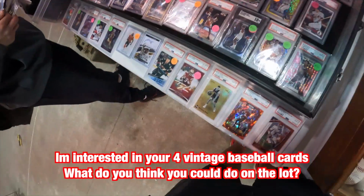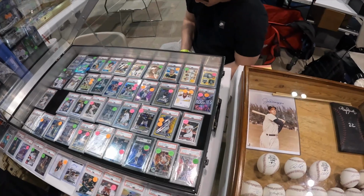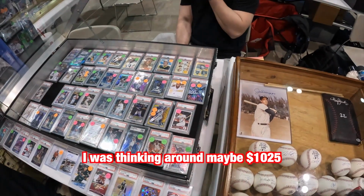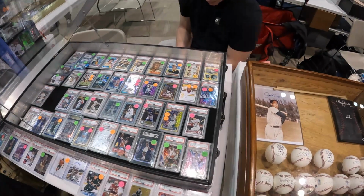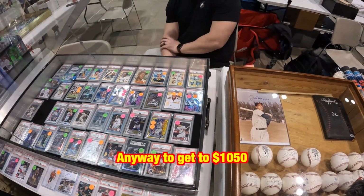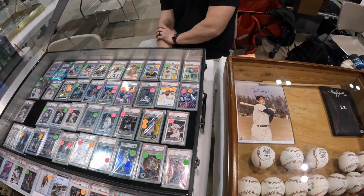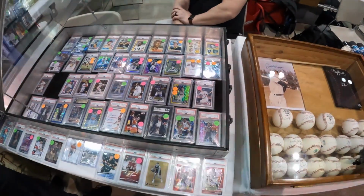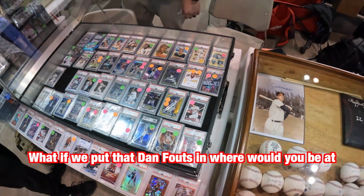I'm interested in your 4 vintage baseball cards. What do you think it could do on the lot? 1,075. I was thinking around maybe 1025. 1025? Yeah. Anywhere to get to 1,050, cut me in the middle. Do you have like a $25 slab or $25 card you could throw in? Too cheap? Maybe. What if we put that Dan Fouts in? Where would you be at?